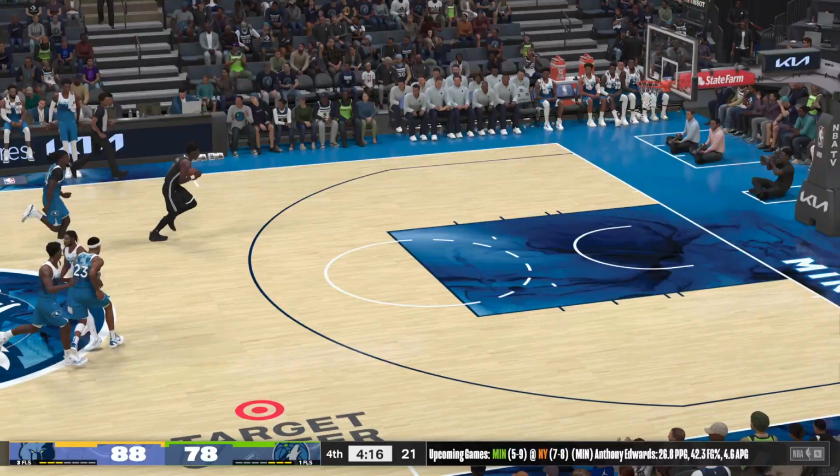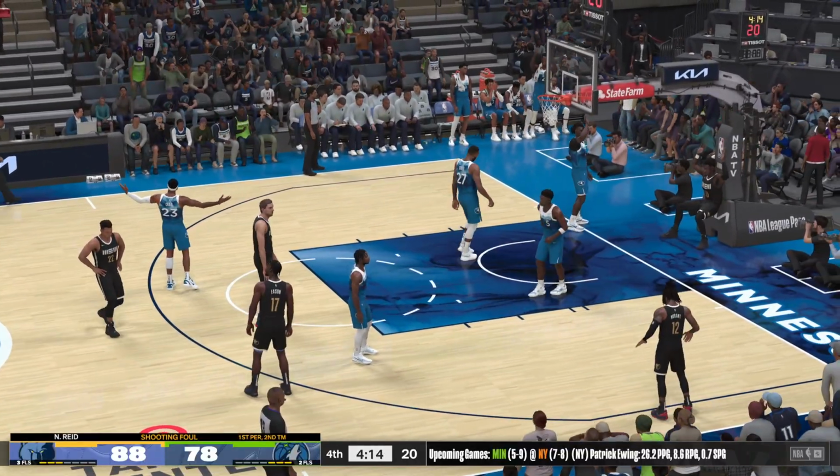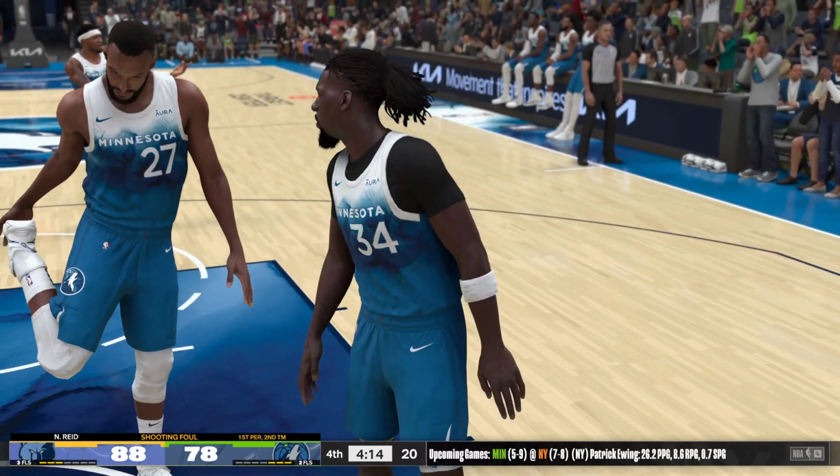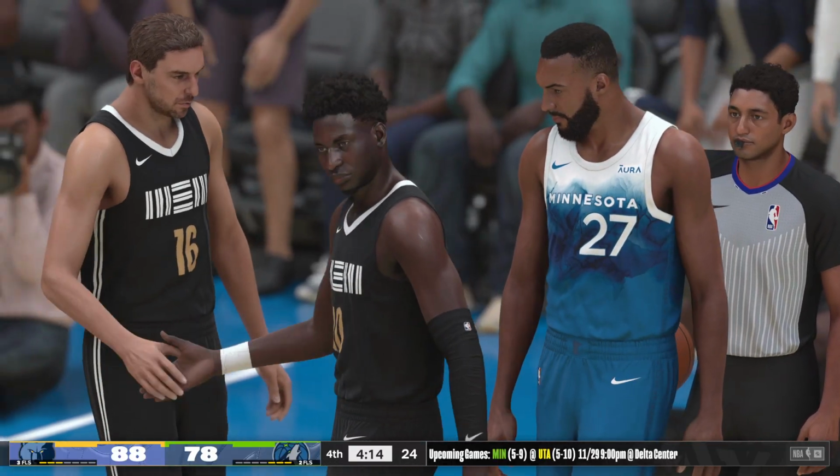To the inside. Oh, stolen by Morant. And up the court come the Grizzlies on the break. Oh, a clear foul there on the missed shot. So he'll get a pair at the line. It's going to be on Naz Reid. The son of an NBA vet, Jaren is used to contact.